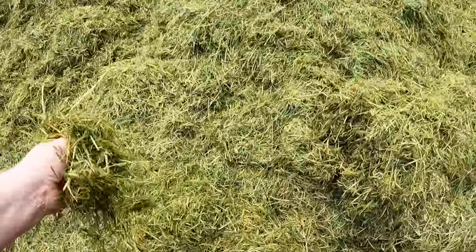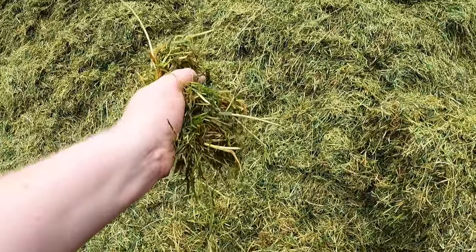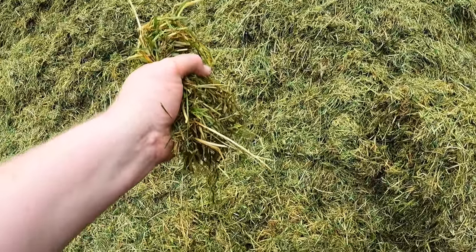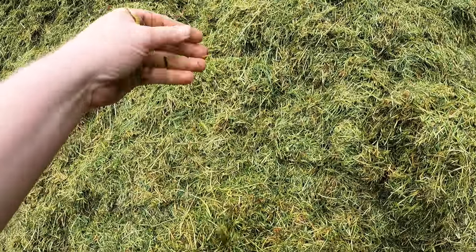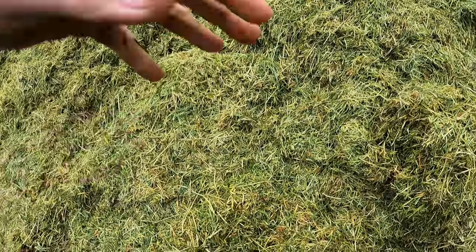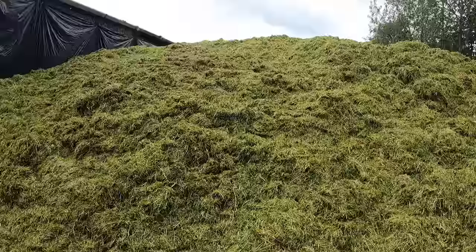And I just see, if you give it a bit of a squeeze, that's what you want to see. Your hand nice and sticky after it. It means that the sugar's well up in it. Yeah, it should make some nice stuff.